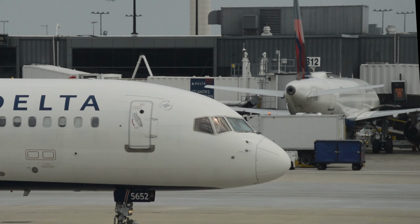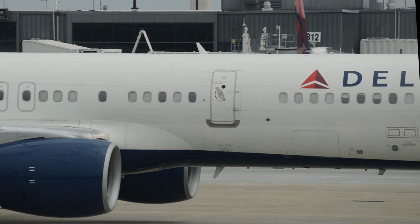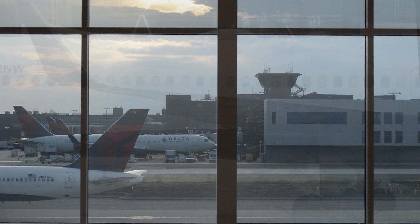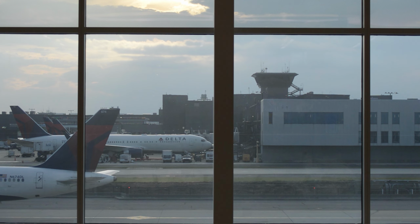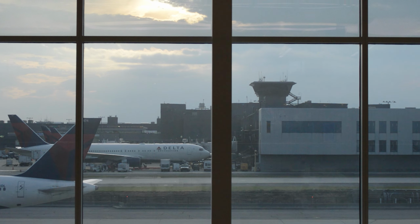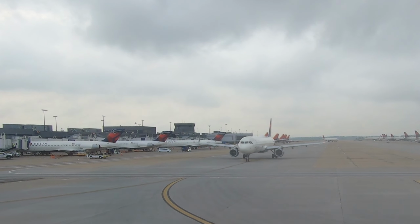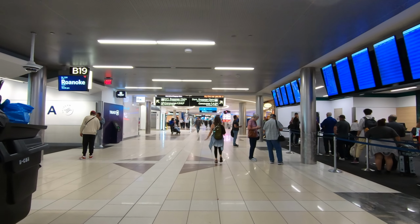Delta, of course, serves more destinations than every other carrier at ATL combined, with well over 200 destinations, including more than 50 year-round international destinations in some 35 countries across the Caribbean, Central and South America, Europe, East Asia, and Africa. Delta maintains gates in all 7 concourses at ATL, so remember to check your app or the departure boards in the terminal to stay up to date to where you're flying from.